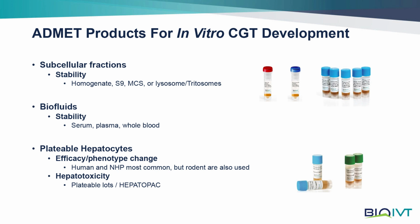We've also found that plated hepatocytes can be and are being used to assess the efficacy of the gene therapy and how modifications of various components might increase or decrease the efficacy of the desired phenotype changes. Human hepatocytes and non-human hepatocytes seem to be the most common used species among them. However, there are groups that are using rodent hepatocytes.